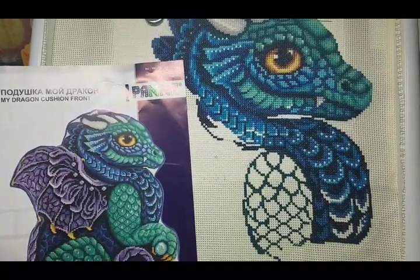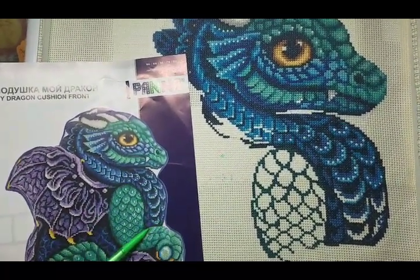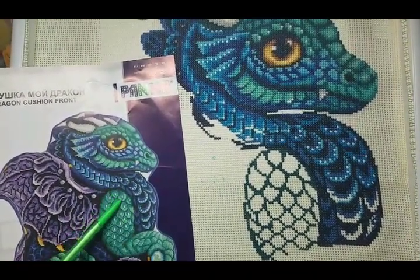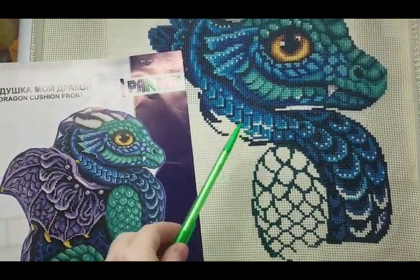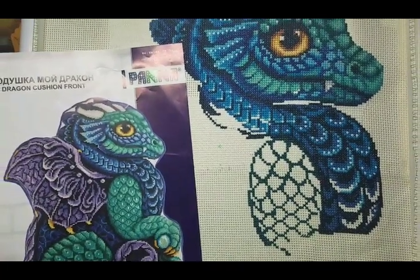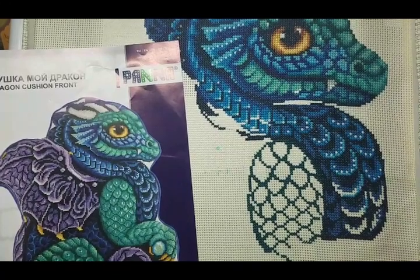As you can see, I went all the way down to the bottom of this blue part of the chest, and already started making those scales in here, and filled in some more stuff. I think I did in total in those 3 days about 1,500 to 1,600 stitches.